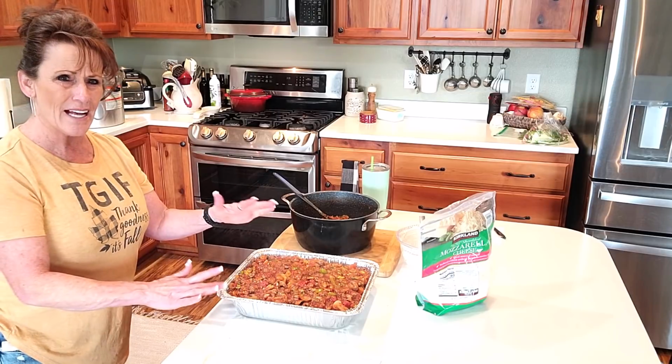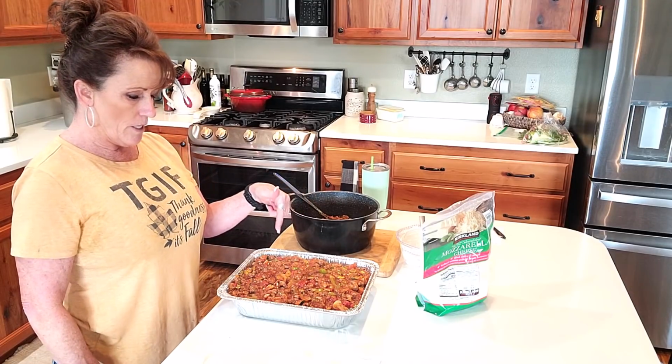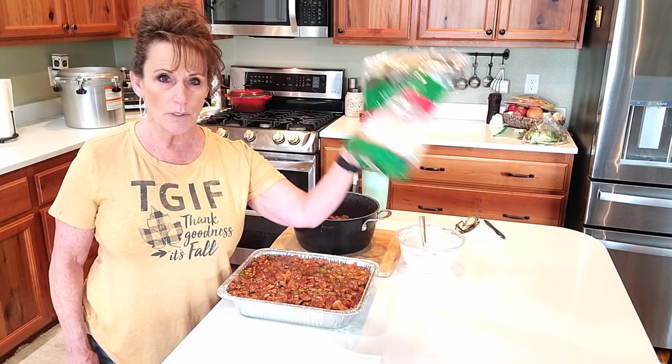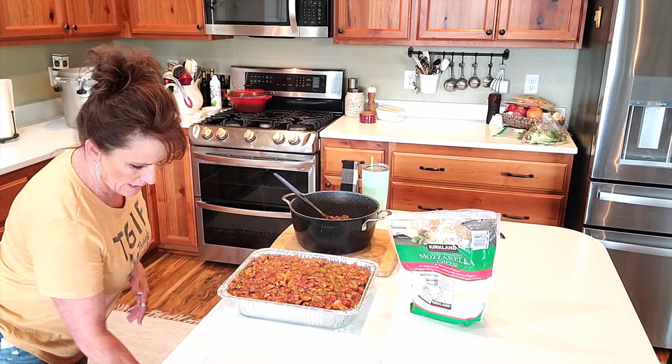And then for the last 15, 20 minutes of baking, I'm going to put this in a 350-degree oven here. In the last 15 minutes, I'll take everything off, top it with some more mozzarella and let it get bubbly and delicious. All right, let's do this.